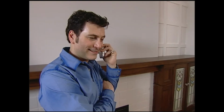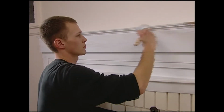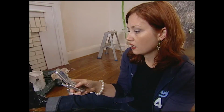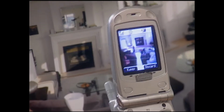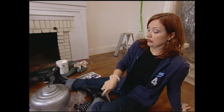Hello. Hey, Meredith. Hey, Big Daddy. How's it going? Is your fireplace almost done? All done. Looks great. How about yours? Yeah, ours is looking great. Fantastic. Hold on. I just sent you a photo. Okay, hold on a second. Wow, that's looking great. How about I send you a picture of our fireplace? Okay, you should get that in a second. Oh, that's my other line. I gotta go. Bye.